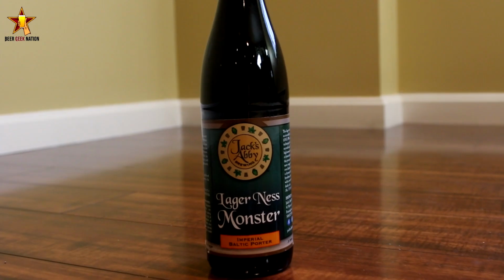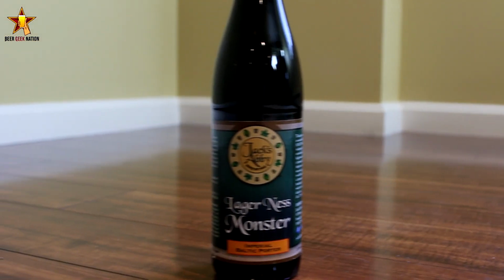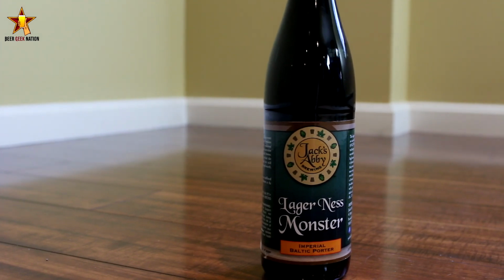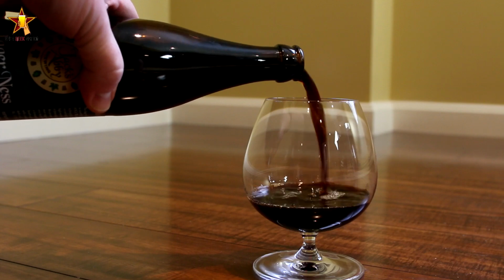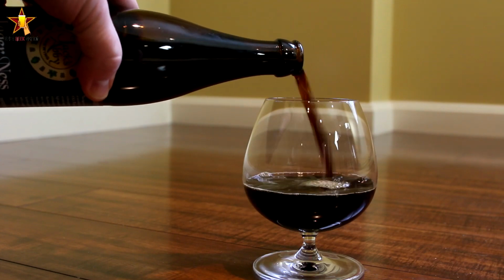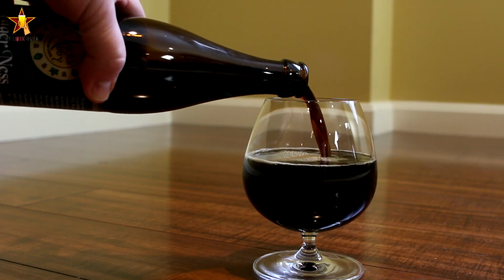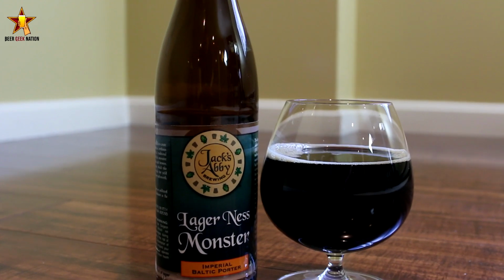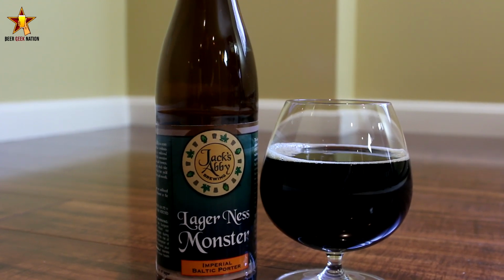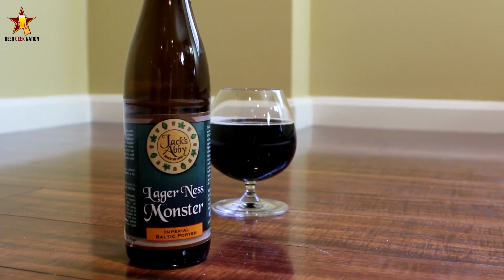Abbey Brewing out of Massachusetts. This is the Ness Monster, an Imperial Baltic Porter aged in bourbon barrels, coming in at 15% alcohol by volume. Basically what they did is they took their Framing Hammer, which is a 10% Imperial Baltic Porter, I guess you call it Imperial Baltic Porter. They made a bigger version of that by using wort runoff instead of water in a second mash, and then aged it in previously used bourbon barrels that were used to produce bourbon barrel aged Framing Hammers. So a lot going on in this one.